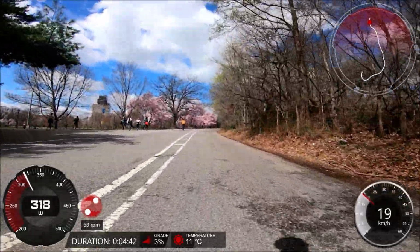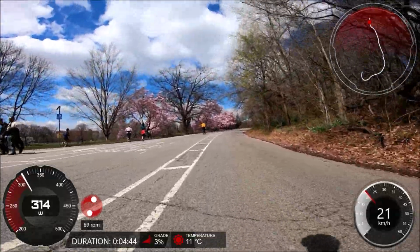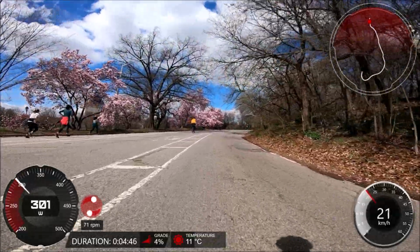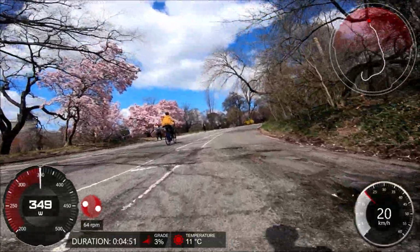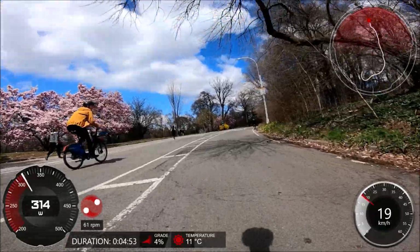Obviously I can attack on that hill at 400, 500, even 600 watts, but that's not what I want to do. Again, even on the 5 minute effort, I'm still measuring it and keeping it steady.